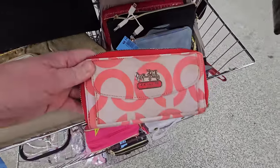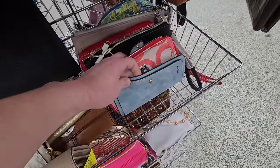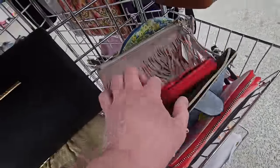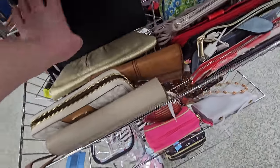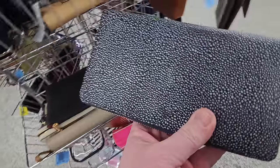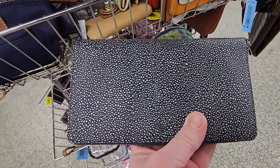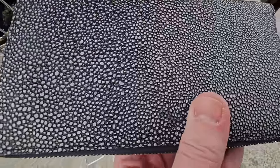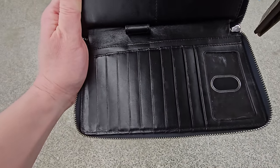Michael Kors. Coach. Fossil again. Let's find here. If this is a Stingray wallet, I'm gonna pass out, because y'all saw me buy one the other day, right? And that man's wallet, this looks like Stingray. Let's hope it is. I'll show you up close. It's looking similar, ladies. Usually it would say Stingray somewhere.